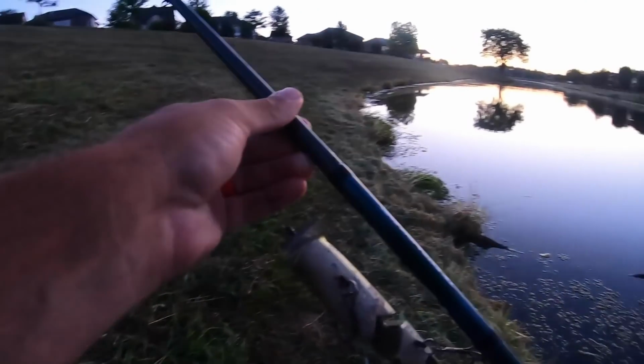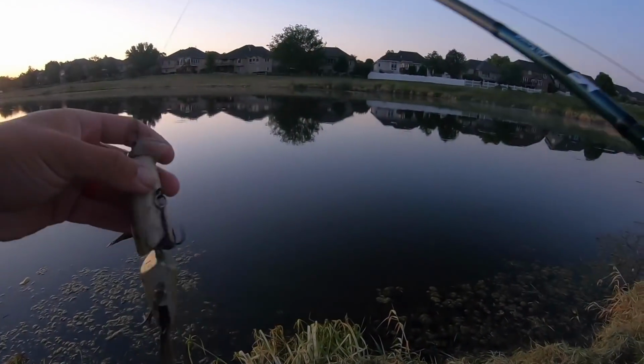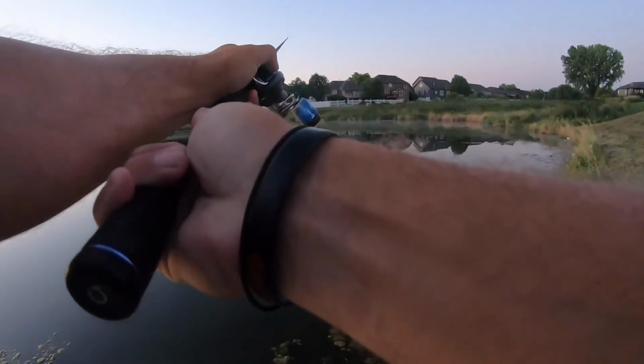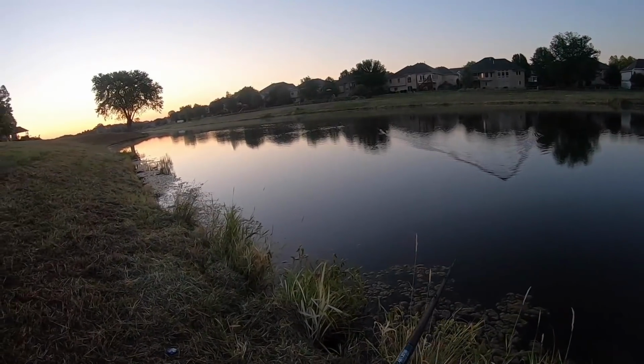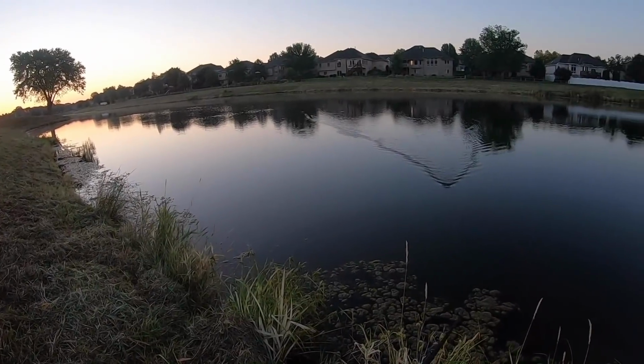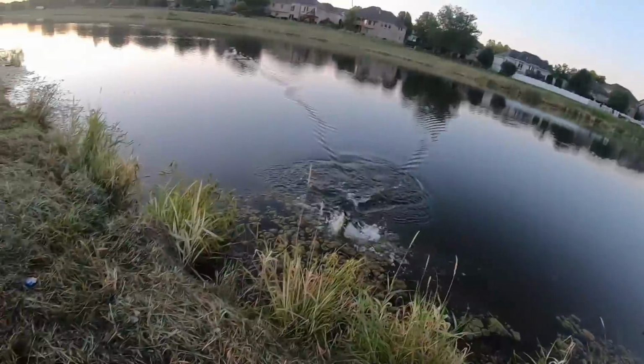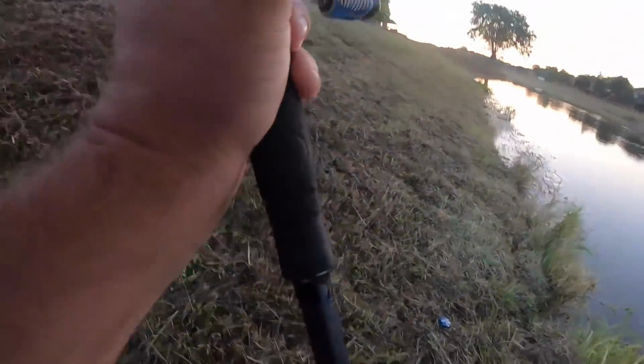Let's start fishing. Definitely want to throw some top water this morning. Gonna go with the old slammer. Okay, let's catch a donk. Okay, get out of there. Hell yes.